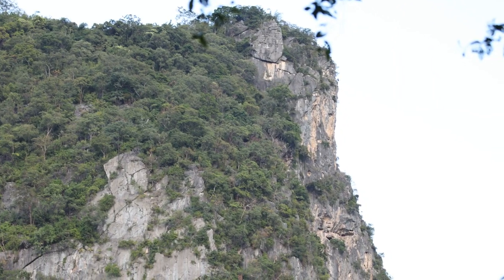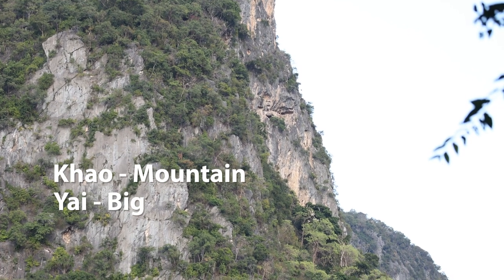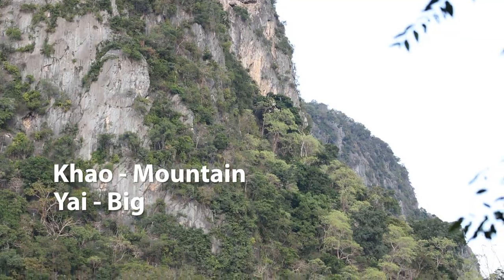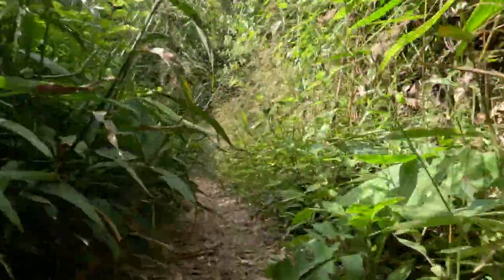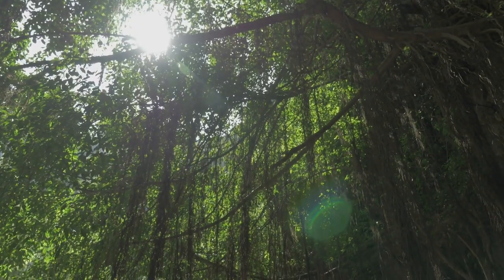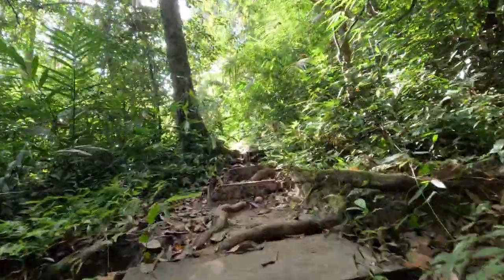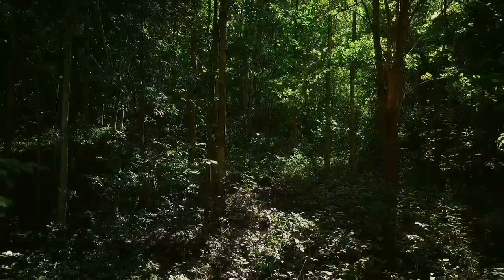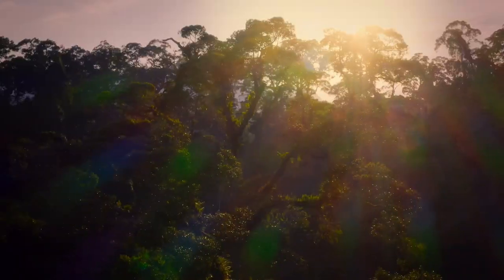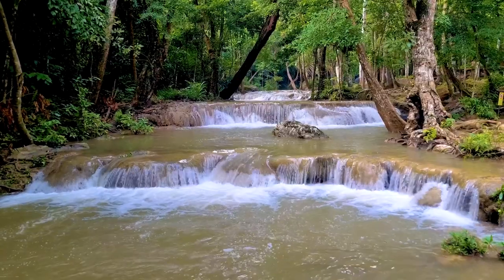In Thai language, the word Khao means mountain, and the word Yai means big. And that's exactly what Khao Yai is, a big mountain. As we reach the heart of Khao Yai National Park, we are instantly reminded of one of its most striking features, the incredible diversity of plant life. This richness is largely due to the park's varied climate and terrain, which create ideal conditions for a wide range of plant species to thrive.